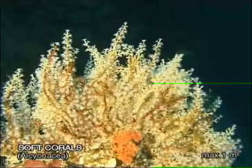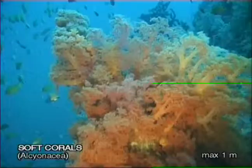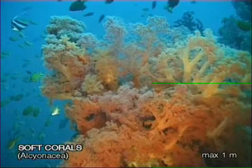All corals live in a symbiosis with algae called zooxanthellae, which also provides them with additional nutrients. These algae are also responsible for the magnificent colors we enjoy about corals.